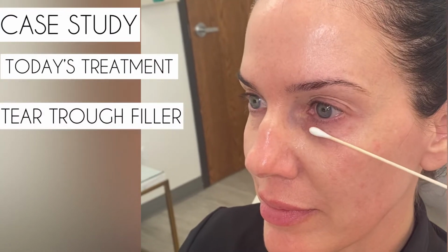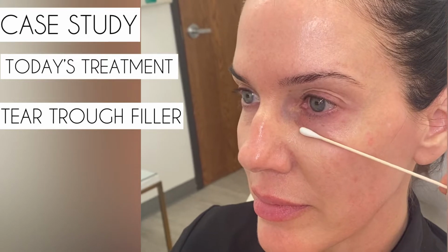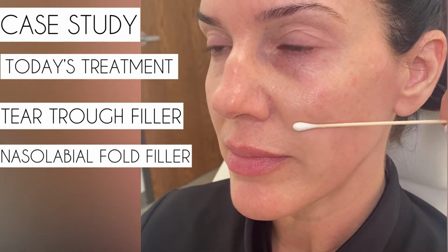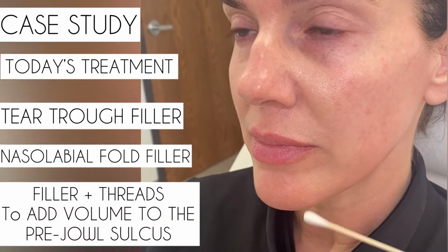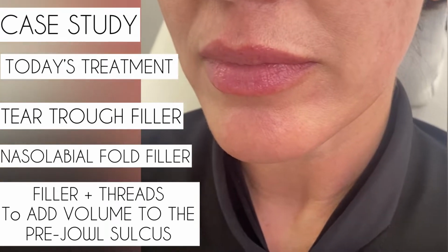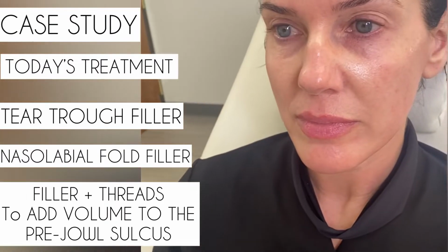But today we're going to focus on doing a little bit of tear trough filler because she actually has nice volume through her cheek. She's just starting to see a little bit of that darkness and hollowing throughout here. And then we're also going to support her nasolabial fold because again, she doesn't really need so much cheek filler. It's just a little blushing of filler through here and supporting this pre-jowl sulcus. She is fit and thin, and so this is an area that a lot of people tend to see some hollowing, and so rejuvenating all of those areas is going to give her a really nice supple look.